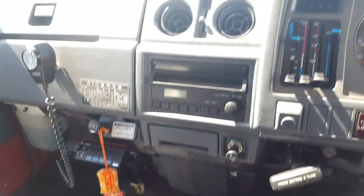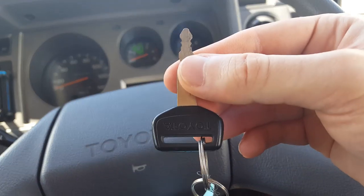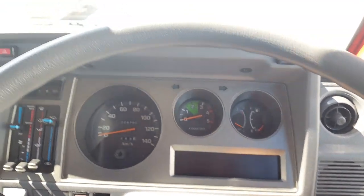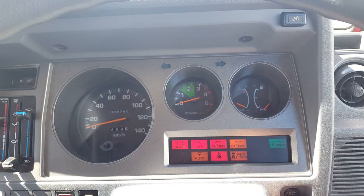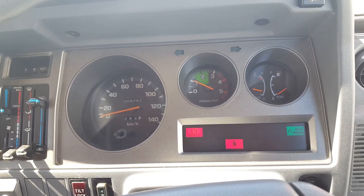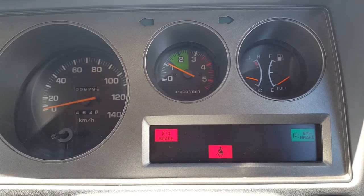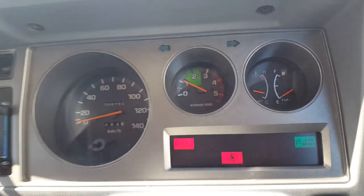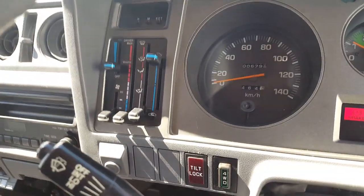So what I want to do now is start the engine. Factory original Toyota key. This has an exhaust brake, which basically means the engine will slow you down if you take your foot off the gas or the brake. Pretty efficient, reduces brake component wear on these very heavy-duty trucks. A lot of big rigs here have them. I'm sure you've all heard the sound of a truck exhaust braking.